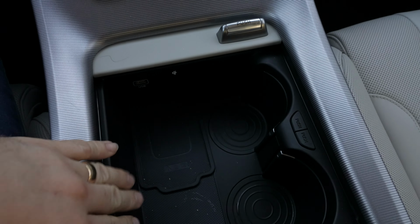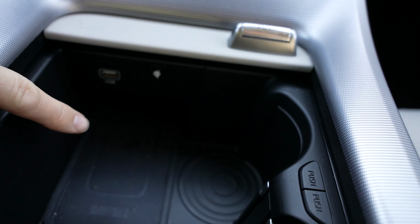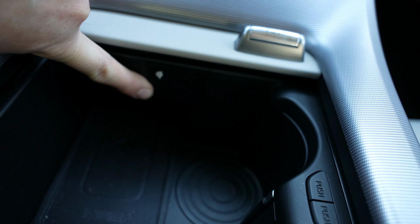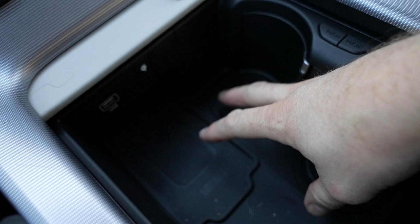So we have a center console here, has a Qi charger down below. Let me see if I can bring up the lighting here. Qi charger down below does have a USB port, and that light on the Qi charger will light up if we actually are charging a phone. But you can see it's a big open space.